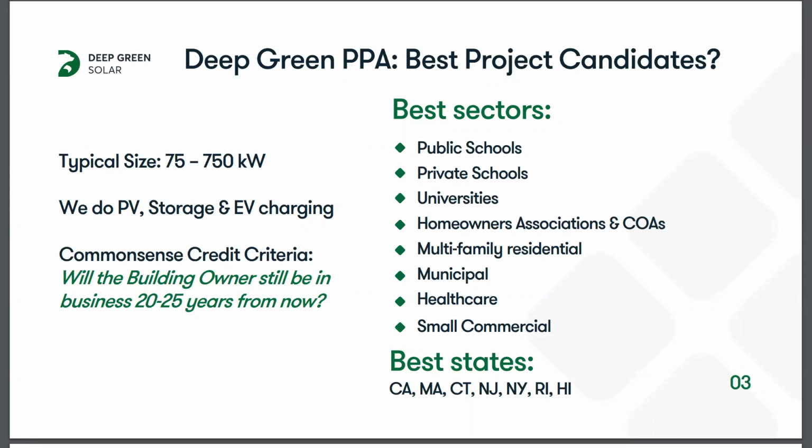And then in the sub-investment grade world, so a bit less good credit, but still pretty solid. Private schools are great. We love homeowners associations, commercial owners associations, multifamily residential. Healthcare tends to be great. Of course, classic nonprofits like the YMCA or Boys and Girls Club will generally do really well.